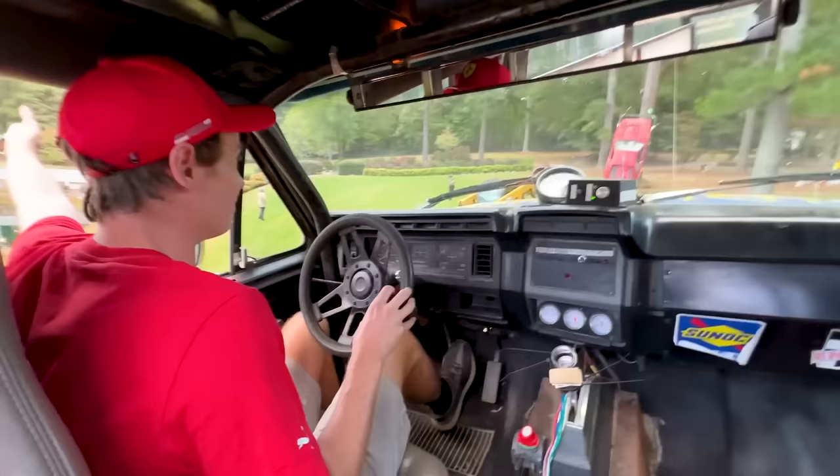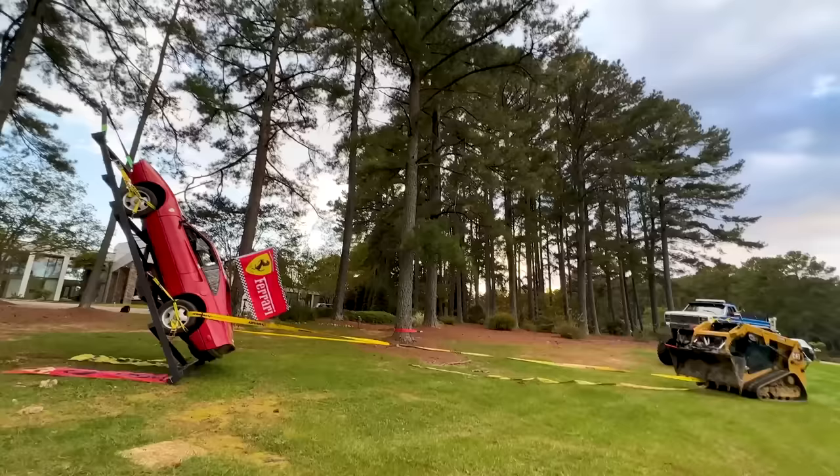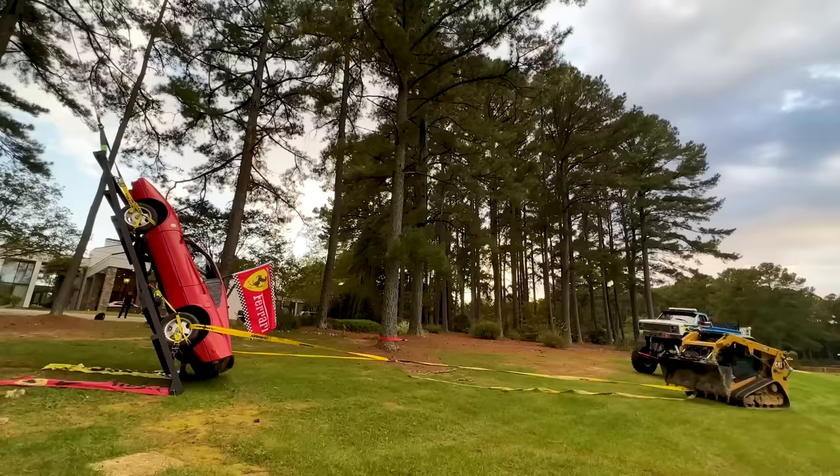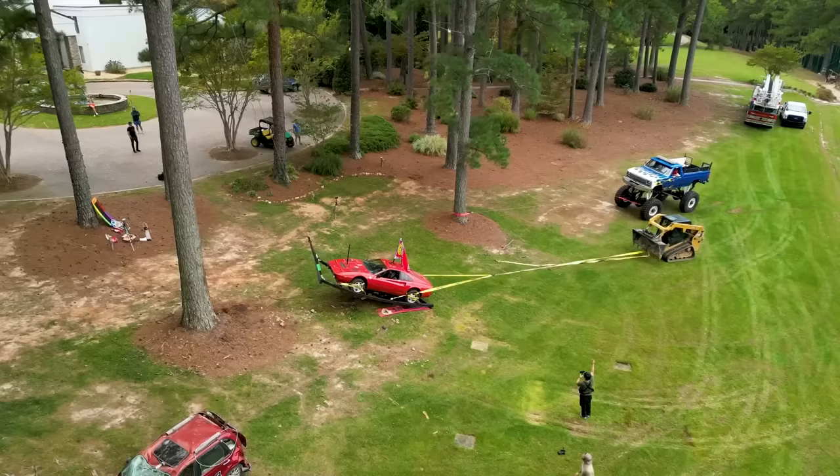I'm feathering that. I'm so focused right now. This is ridiculous. I'm terrified. Uh-oh. Oh my gosh. Okay. Let's slow it. Yeah. Okay, we might be able to just drop it down now. It looks like it's on its wheel now, actually. We're just going to go for it. Slow and easy.